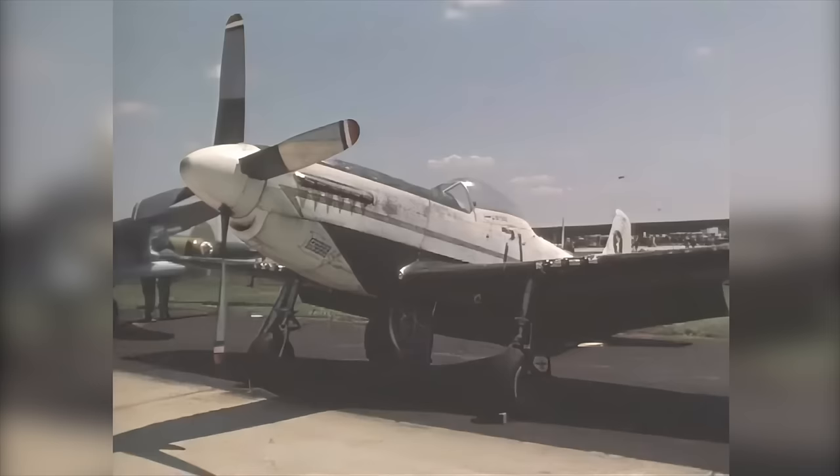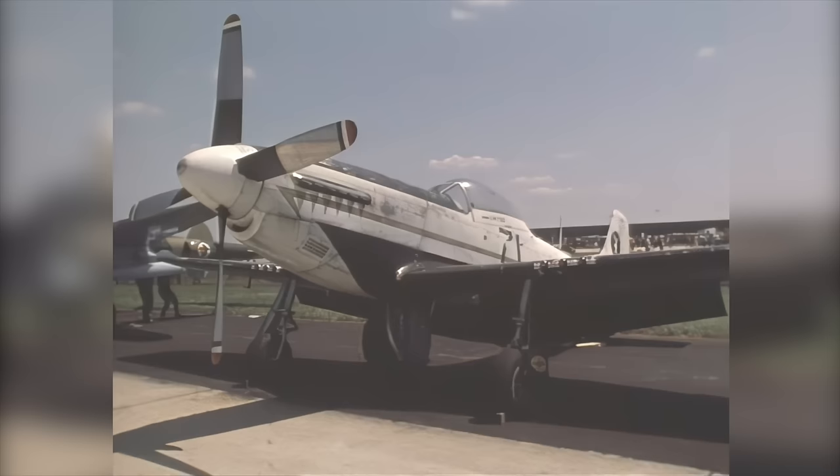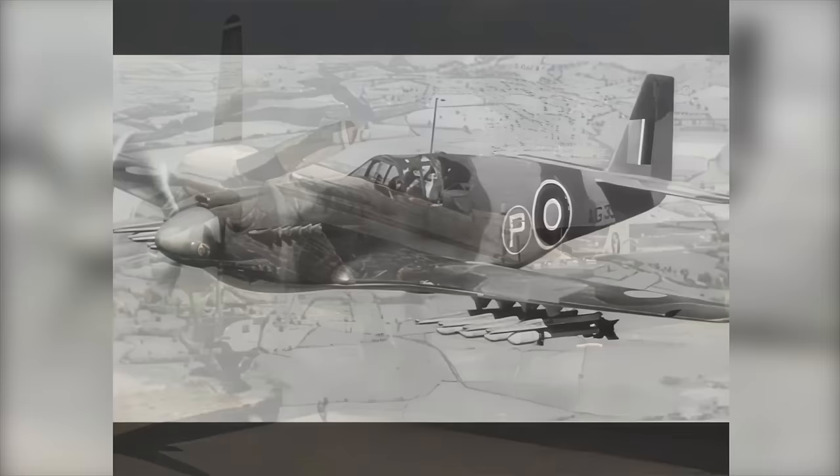Today, the Mustang is considered to be one of the greatest American fighters ever built. Oddly enough, it began its career as a reconnaissance aircraft flown not by the United States, but by Britain's Royal Air Force.